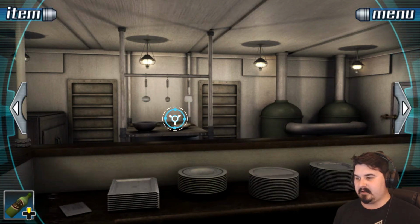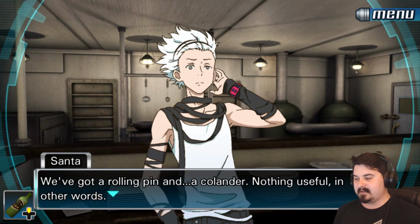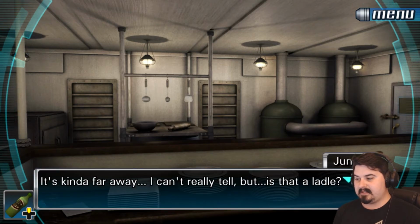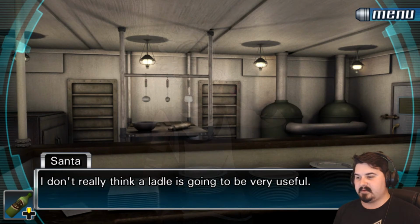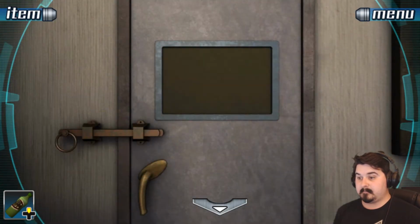Okay, what else can we investigate here? Tools? Countertop. We got a rolling pin and a colander. Nothing useful in other words. What's a colander? It's kind of far away. I can't really tell, but is that a ladle? I don't really think a ladle is going to be very useful. Never mind. Let's see, what else can we investigate here? Nothing really on this side. What about that door over there?